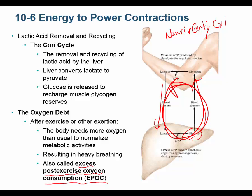So that's what's going to happen here: you have this oxygen debt when you're done exercising, and that's peak exercise. If you're just walking, a slow walk, you're not going to have an oxygen debt, and when you stop walking, you're not going to be breathing hard.